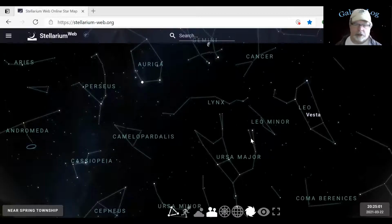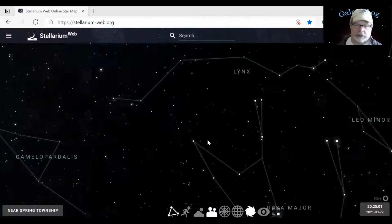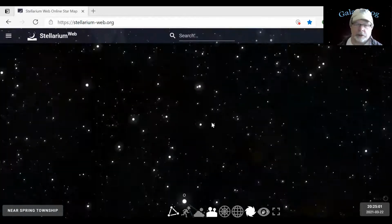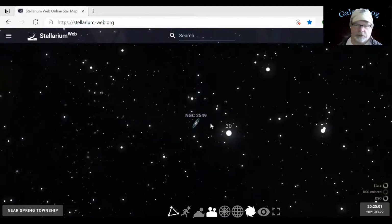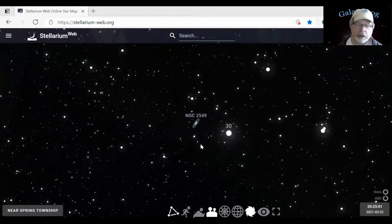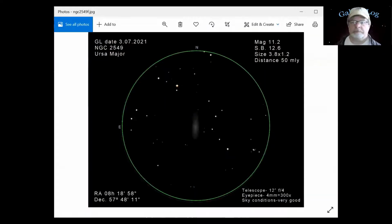Okay, our next galaxy, we head into Western Ursa Major, and it's the galaxy NGC 2549. She's right here, not too far from 30 Ursa Majors, and so it's fairly easy to find. And if we bring up the near view image, here it is.